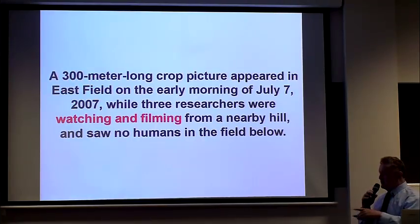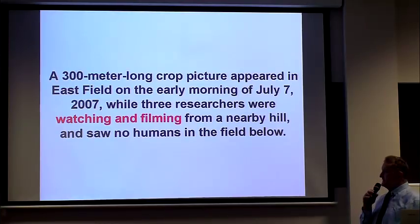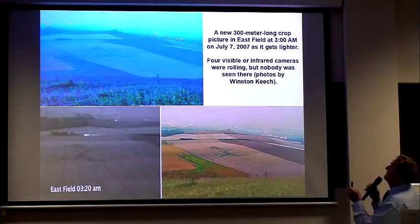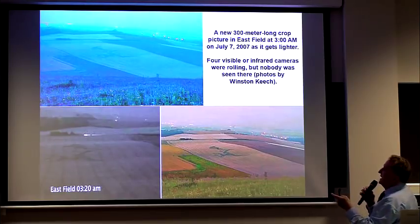He had his cameras out, like Winston Keach and Gary King and Paula, where they were watching all night because it was 777, it was a popular field, and they thought, well, maybe a crop picture appeared there, and it did. And this was on 4 cameras, 2 visible, 2 infrared, by a very expert photographer. And here it was. At 3 a.m., they don't see anything. Till 3 a.m., there's a flash of lightning.